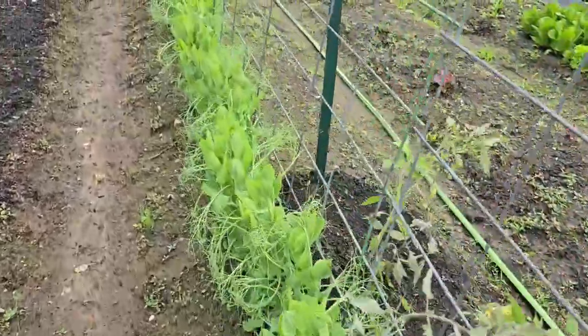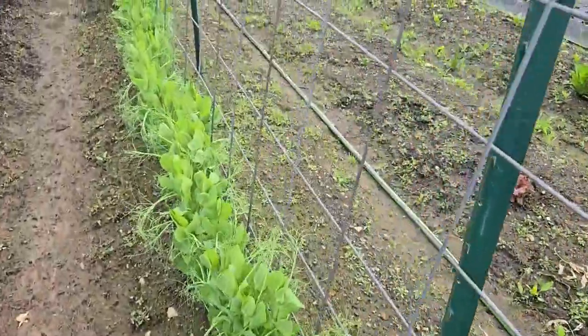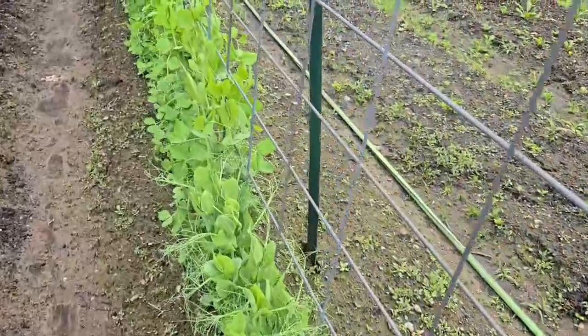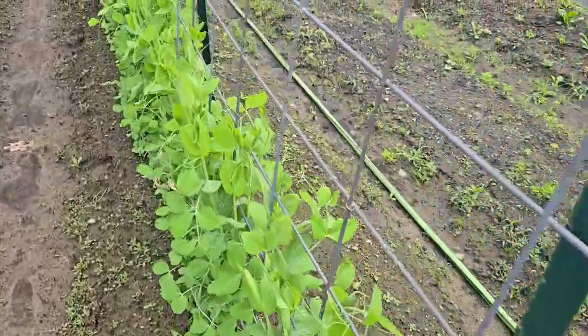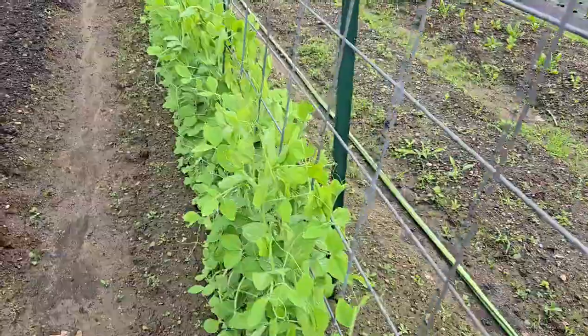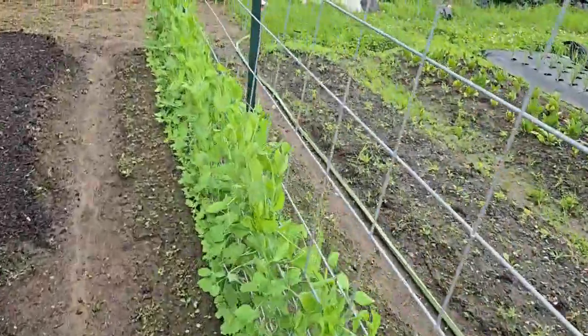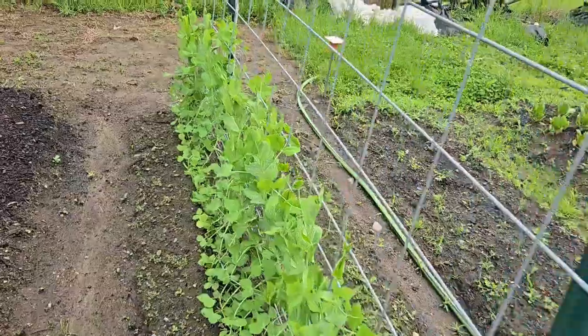Same with back here. I plan to put cucumbers back here once they're ready. They're in the greenhouse right now. And so once the peas are done, the cucumbers will be growing up the fence in this row.